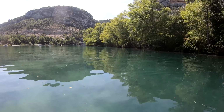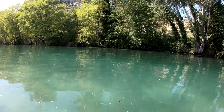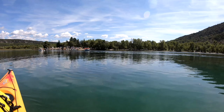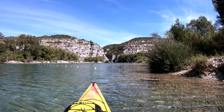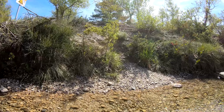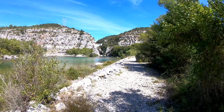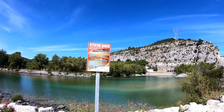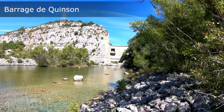Back on the water, and I saw this little guy swimming along. We're making our way along the Lac de Quinson towards the dam. As expected, there's a line of buoys preventing you from going too close to the bottom of the dam. So, it's time for a bit of a walk. More warning signs showing you just how quickly the water levels can change. And this is as close as I could get to the dam.